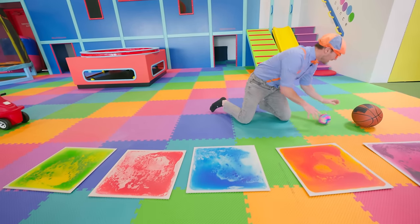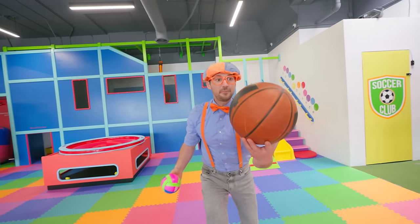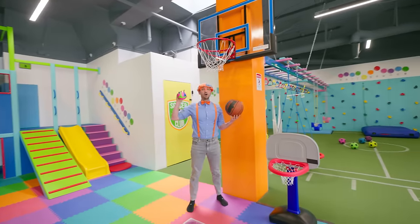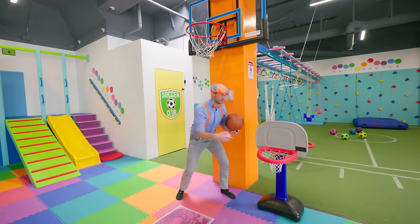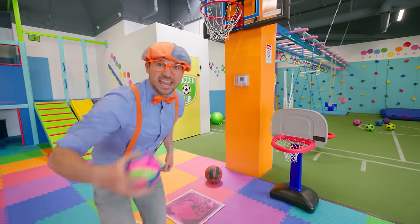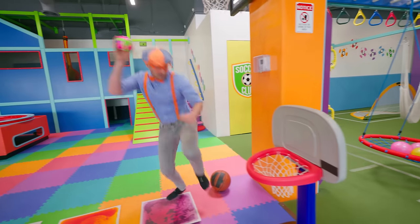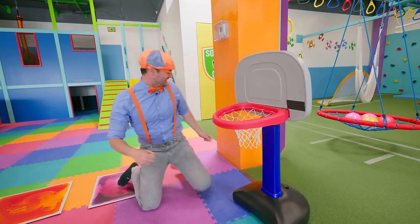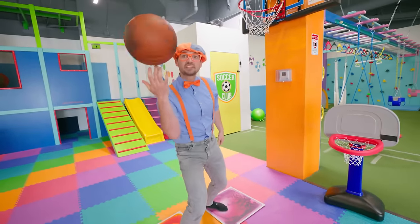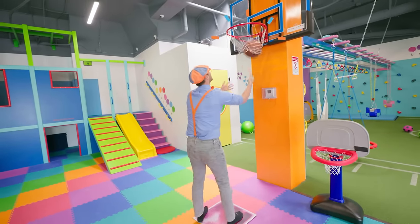Whoa, hey, wait a second. Looks like a small ball and a big ball. Hey, and two hoops, a tall hoop and a short hoop. I have an idea. All right, let's take the small ball and dunk it on the short hoop. Here we go. Yeah. All right. Hey, why don't we take the basketball and make some baskets? Woohoo!